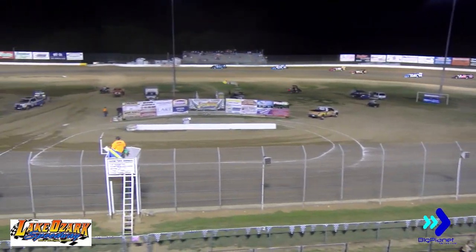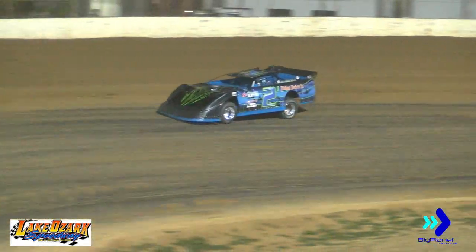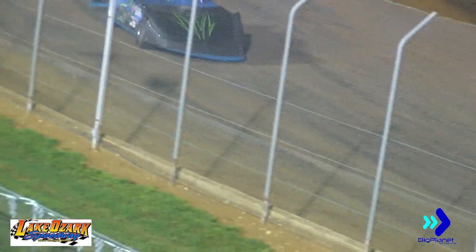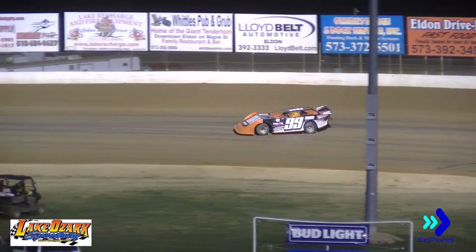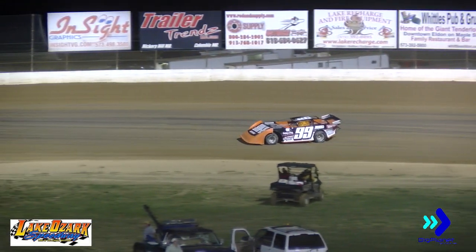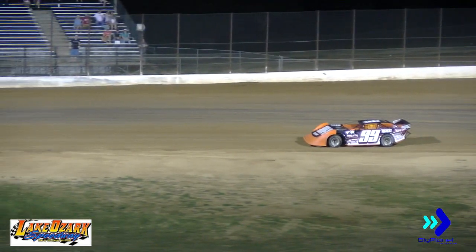And we've got trouble into turn number 1. Well, caution flag flying, the 23 of Dylan Hoover just about to roll to a stop. It looks like possibly, well, I thought maybe a little debris on the speedway.